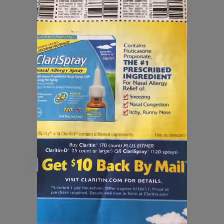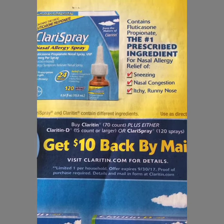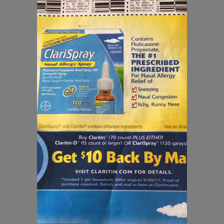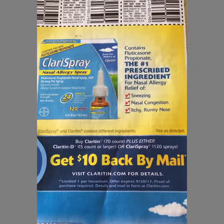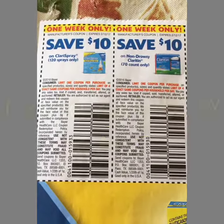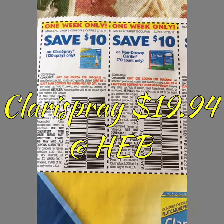And right now they're having a $10 back by mail. So just going to Claritin.com, you can do that by buying the Claritin 70 count plus the Claritin D or the Claraspray. There's also a coupon for the Claritin D, $4 off if you go that route. They're also for the Claraspray 120 count, and you get a $10 off. So the way the deals would work, if you do these two right here, it makes for a great savings.